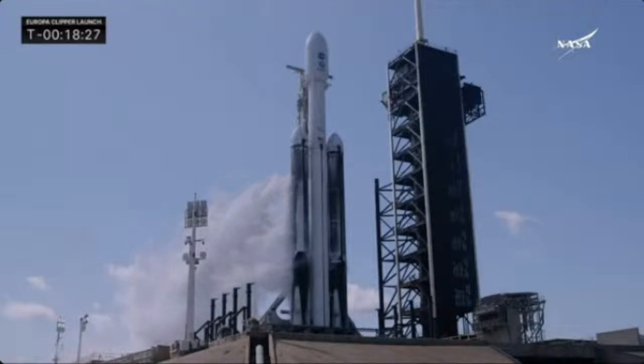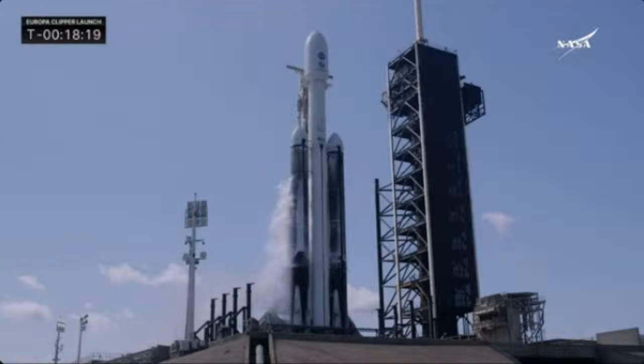Stage 2 LOX load has started. And there goes Stage 2 LOX load. So the final tank that needed to be filled has begun as we continue to make great progress tanking this vehicle. We'll send it back to Megan and Jenny. Great to hear that tanking's going well.